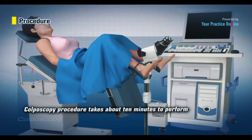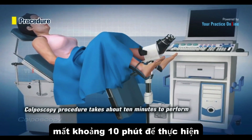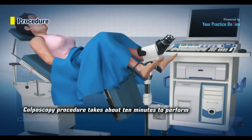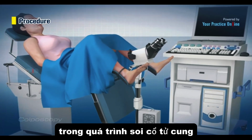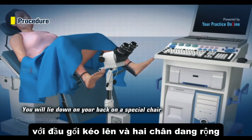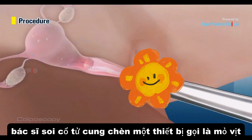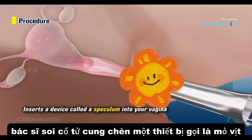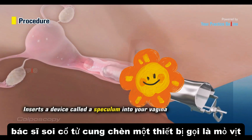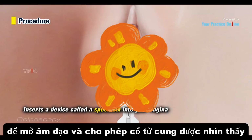Procedure. The overall colposcopy procedure takes about 10 minutes to perform. During colposcopy, you will lie down on your back on a special chair with knees drawn up and legs spread apart. The colposcopist inserts a device called a speculum into your vagina to open the vagina and allow the cervix to be visible.